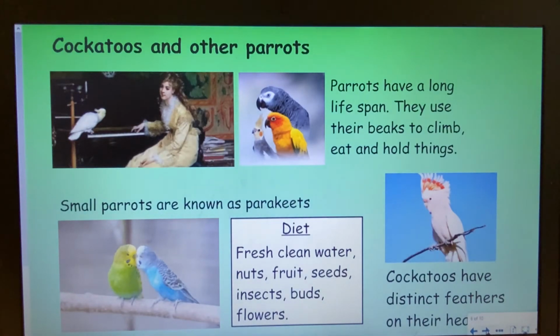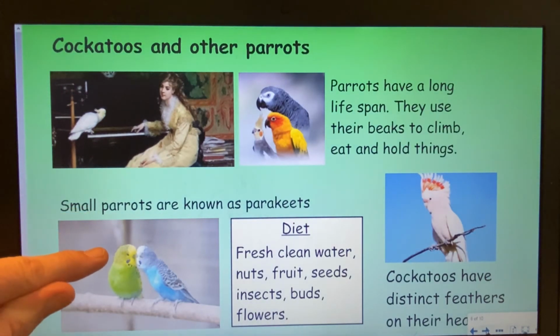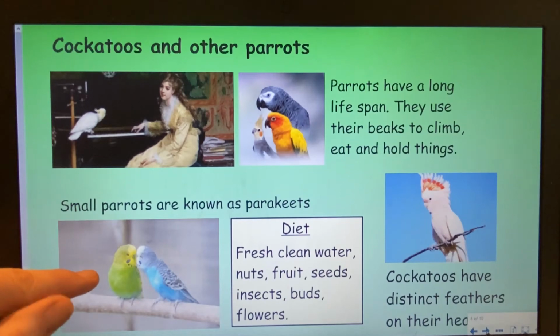They also had strong beaks, and they would climb with these beaks as well as eat and hold things with them. Now, smaller parrots were known as parakeets, and you can see a couple here. Now, these are budgies or budgerigars, these ones.